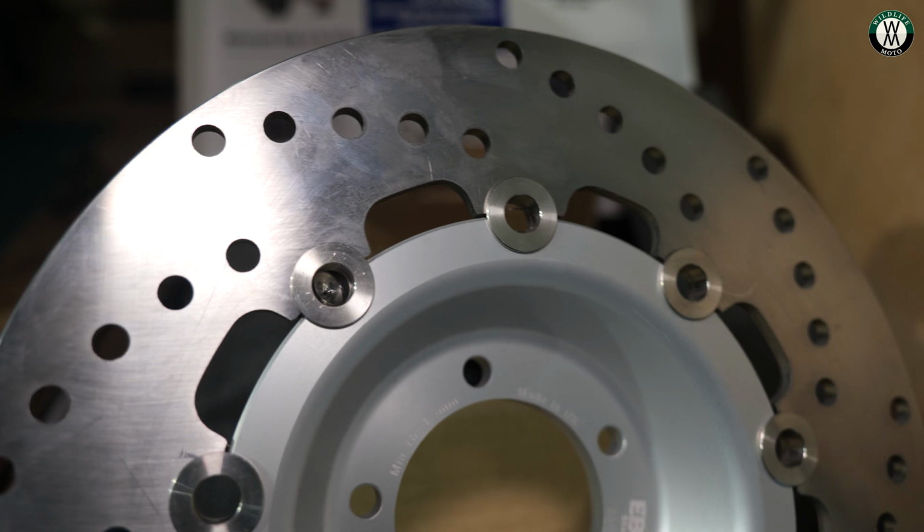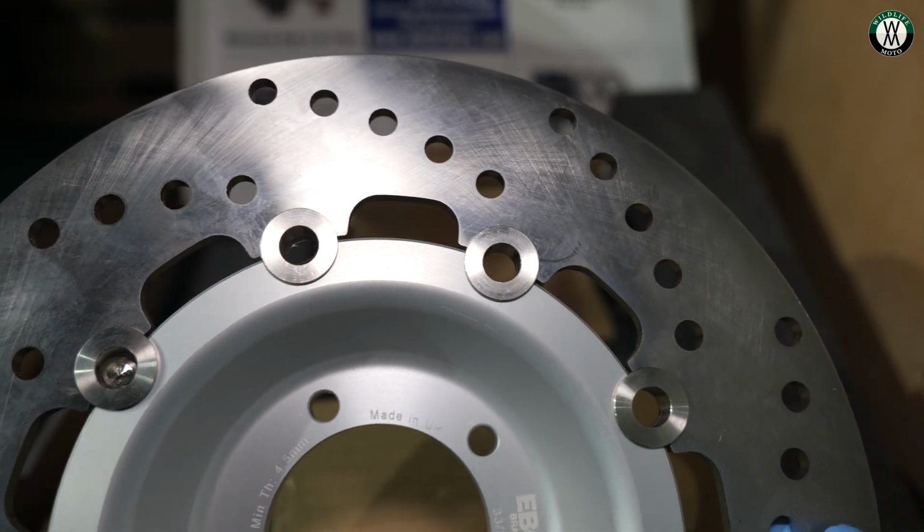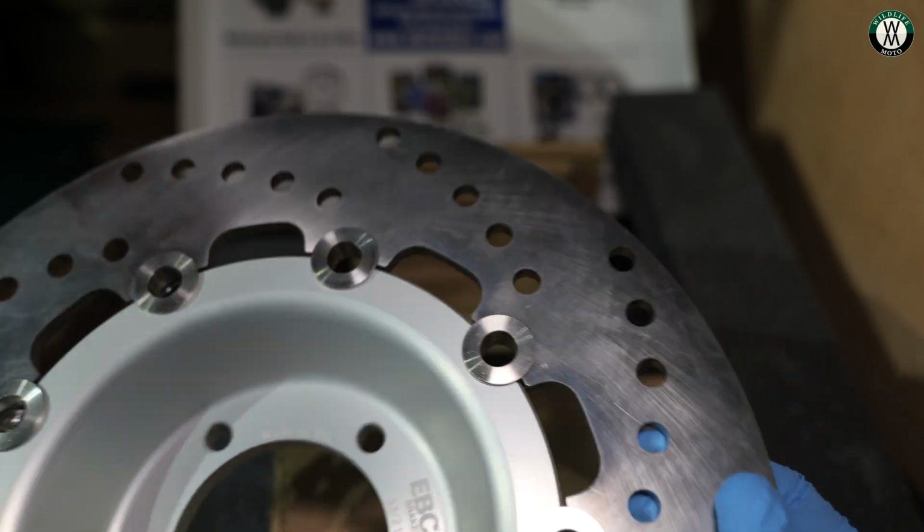So I felt that through the lever when I first got the bike, a slight kind of pulsing sensation, which wasn't right at all, made it actually quite dangerous. So they're going to get replaced with EBC ProLite rotors, which are floating rotors and are going to give us much better heat management. So again, just a little bit of a modern touch to improve things there.